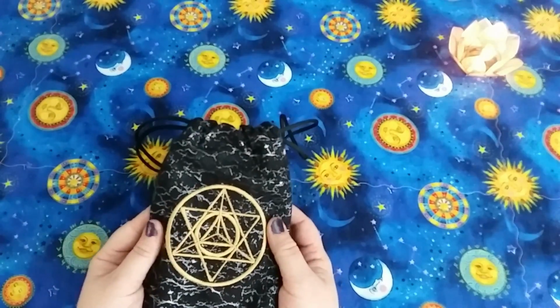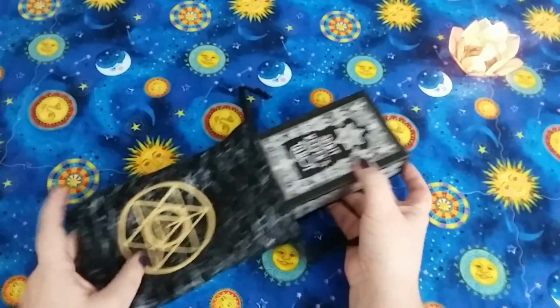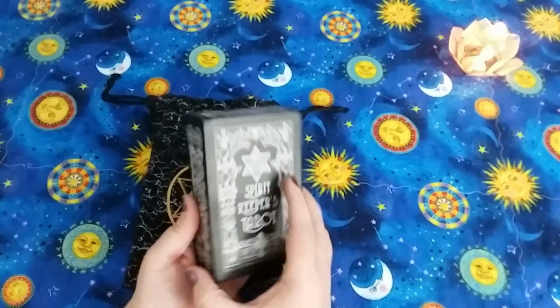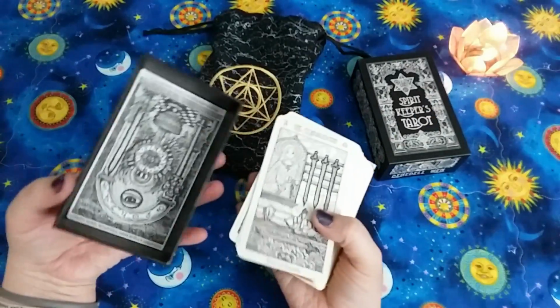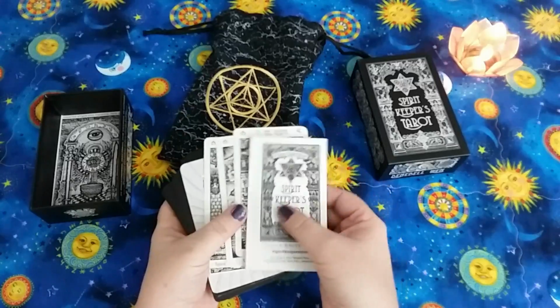Next. Oh boy, I've got some things to say. So this is the stunning Spirit Keepers Tarot by Benebell Wen. At the time I'm filming this, I am currently studying this deck for January, February, and March. This is a really special deck, and I don't know how else to say it.